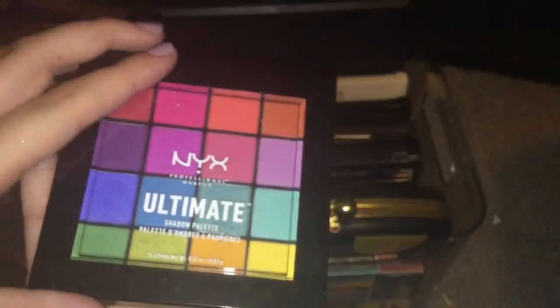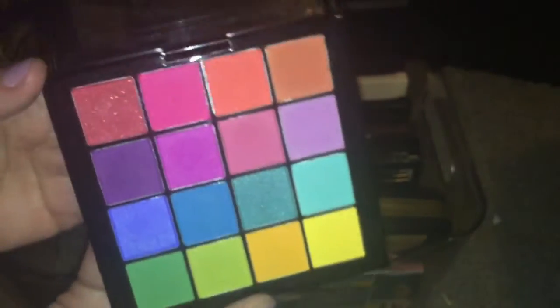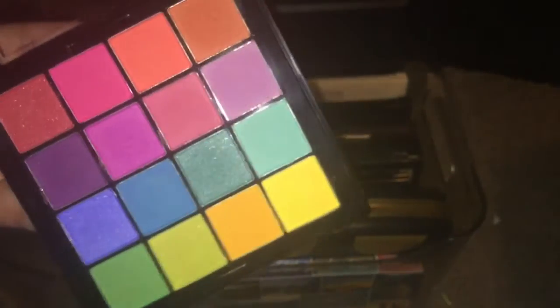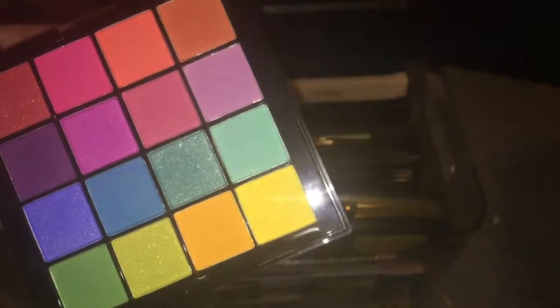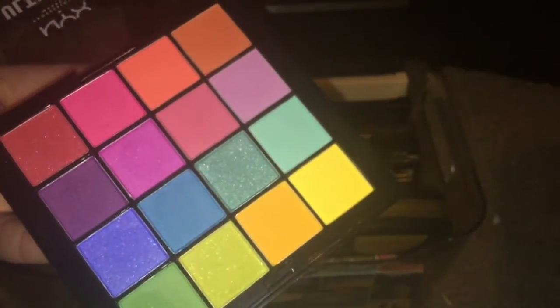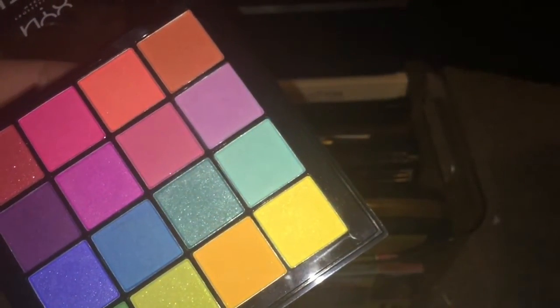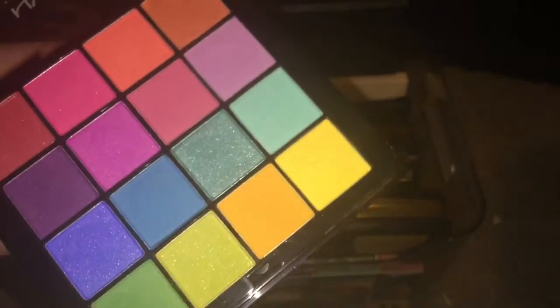But I also have this NYX Ultimate Brights palette. I've always wanted to get this, and I finally bit the bullet and got it. I think it's $18. I could be wrong, but if I can open it and not break it like my blush. There we go. It's just got a selection of bright neon eyeshadows. I feel like it has everything I need to do a bright look. Because I think I'm a beginner, you know, I'm not an expert, but I'm not scared. So, yeah. I really like this. I've actually used this blue more and this purple. But I just really, really like this, and I hope to get more looks out of it.